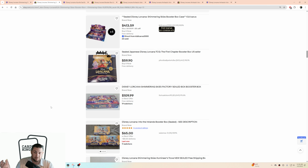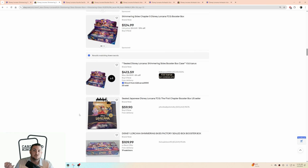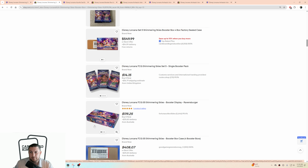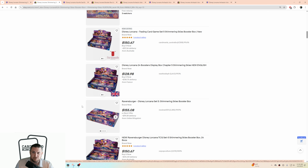And these, from Inklands to Ursula's Return to here, we don't have alternate language variants yet. So if you want to open Shimmering Skies, which I'm a huge fan of, right? I opened a ton of this set. I absolutely loved it. I pulled the Clarabelle. I pulled the Robin Hood. There's one other. I think the cards look amazing in the set. I'm a huge fan of Shimmering Skies, which I did not like when it first came out. And I was just completely wrong on that.